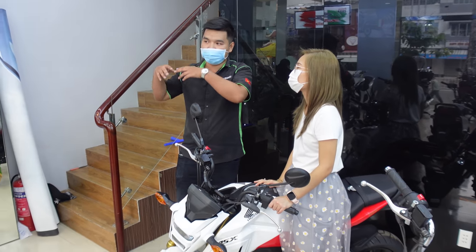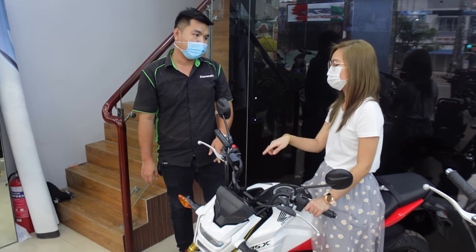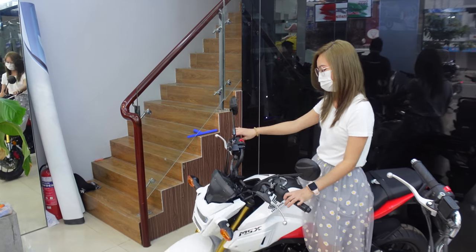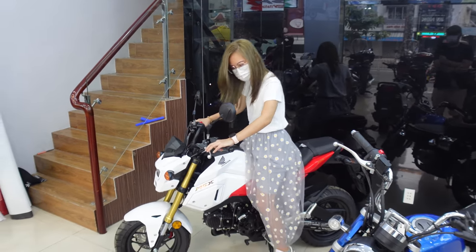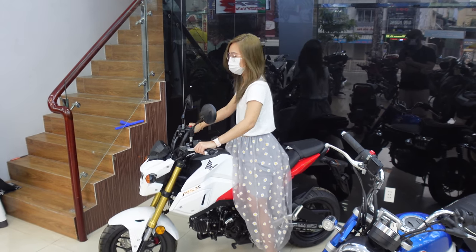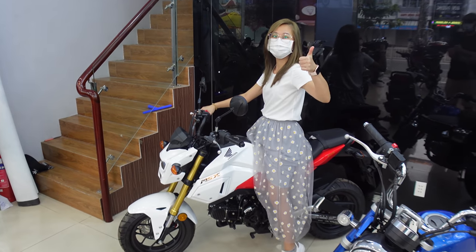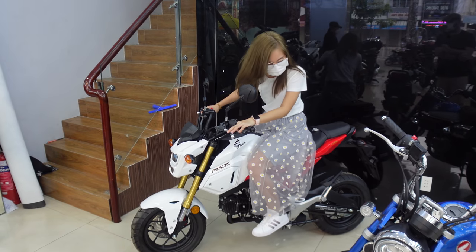It's super easy to buy a motorbike. We're putting it on a card for 12 months. 1% interest. Very, very low. Depending on what card you have, some are zero. So we'll be able to pay it off in 12 payments. Total is 57 million for a brand new 2021. The 2022s, neither of us like the new headlight.